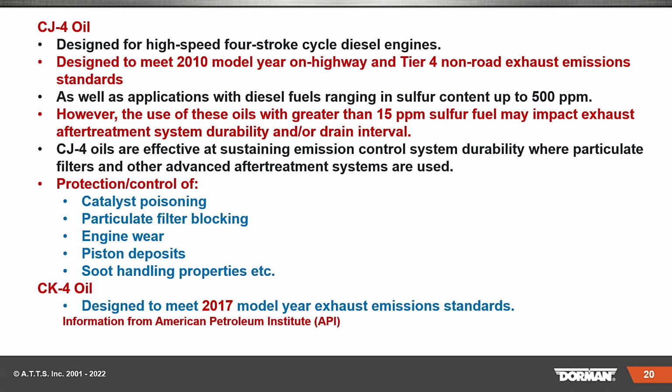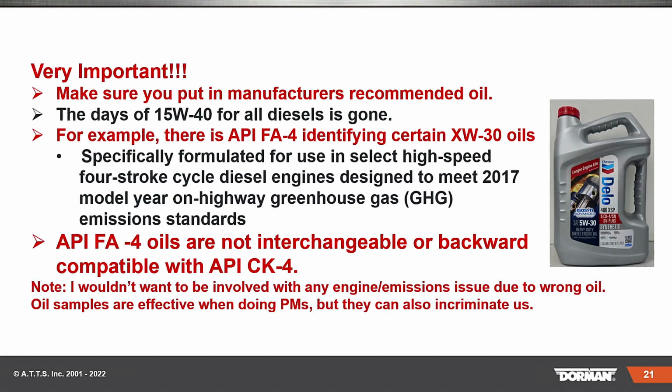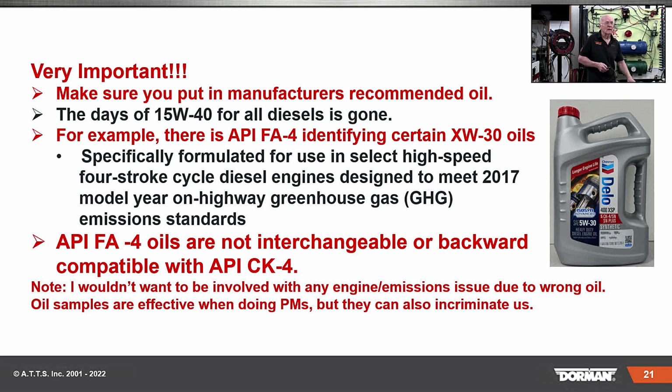And then, why do you want to use that CJ4? They're effective at sustaining emission control system durability. Basically the selling point, and it's not just a selling point, but they had to go into it. Protection, control of catalyst poisoning, particulate filter blocking, engine wear, and so on. Then of course we got the CK4, and now today, make sure you put in the manufacturer's recommended oil. I'm starting to see a lot of deviation. For years, I was very comfortable, just go out there and get the 15W-40 oil in there, okay? But now things have changed again, okay?